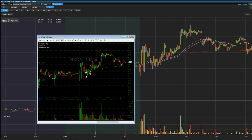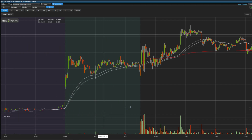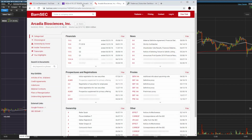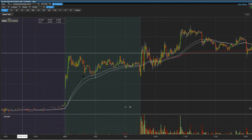We're seeing, every time it came down to $6, it soaked. Started loading. Took some off there, 650s, 660s, and then I had some exits all the way up there, like 715, 720. So it was a monster play today. I made 5K on it, and I'll show you guys my trader view. So I made $5,000 today on RKDA. A huge winner for me on RKDA.